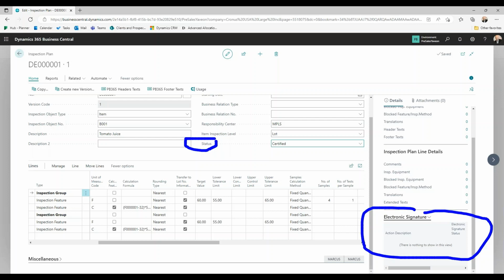What I can do then with the electronic signatures is as those statuses change in the system, I may want a second party review of that change. So what I can say in the case of a status change, I'm going to change the control limits of this particular inspection. Prior to it being released, the rule could be set up that George actually has to review and approve that change. Okay. What the electronic signature then does is give you a record of who approved the change and when.